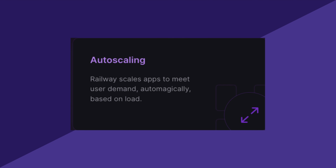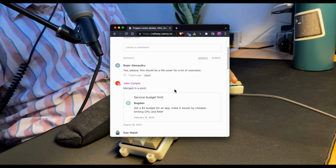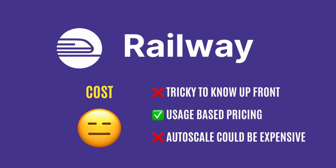One thing to watch out for is that Railway auto-scales your app if it's under heavy load. This means your expenses can rise if your app suddenly becomes popular. They currently don't offer a way to disable this, so keep it in mind. As far as costs go, I'd say Railway is average in this department.